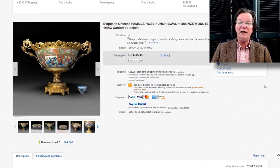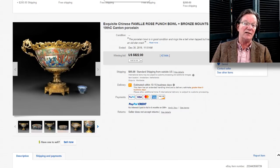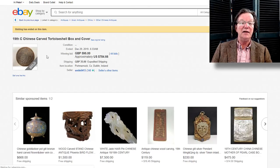All right, and it sold for $822. It did have a star crack on the bottom, but quite a presentation. I think $800 for this was very, very reasonable. I could imagine that bowl bringing that much, even with a star crack, without the ormolu. But the ormolu really gives it a look. It was always nice. And then on to this.